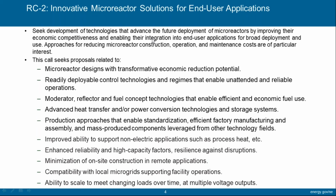And we're looking for ways that would allow standardization or efficient factory manufacturing of microreactors, which is really one of the key, I guess, functions or unique factors of a microreactor that make it more applicable to remote locations.